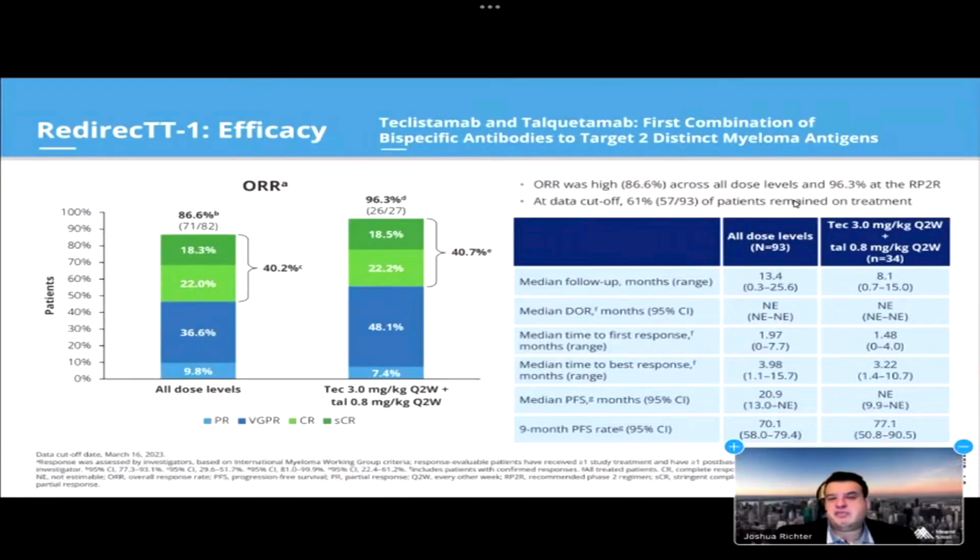Now, if we give one bispecific and it's good, what about giving multiple bispecifics? And this has been seen in the Redirect-1 study, which has been presented by Yael Cohen and Mary V. Mateos, who would give talquetamab and teclistamab, and note that the dose of teclistamab is a bit higher than the current approved dose.